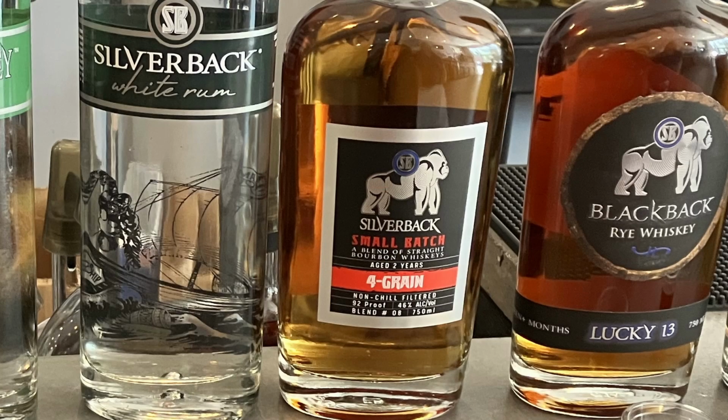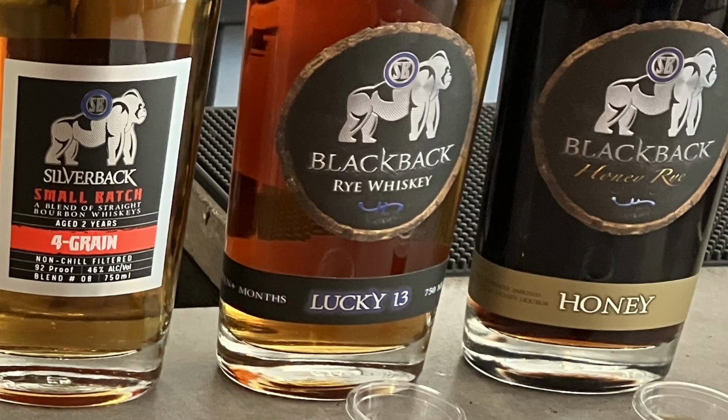So my favorite bottles that I would bring home, and we actually did bring one of them home, was the 4-grain. Those different grains brought so much fun to the party. And then the honey. Now, we didn't go for the Alpha series. We brought the Blackback honey rye home, and I'm not really sure how much longer that's gonna last. It's really good on its own. Just pour a small glass of that and sip on that for a while.